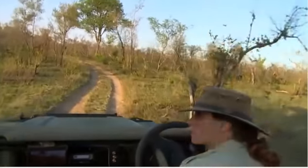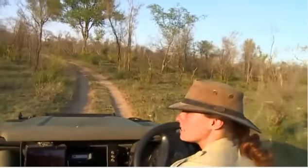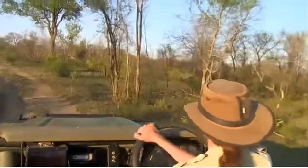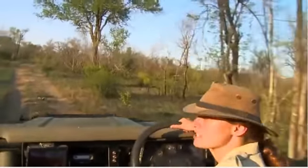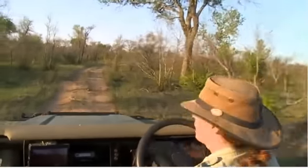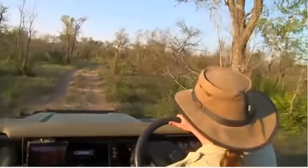Oh, it's so pretty down here. Beautifully green. Now, for some random reason, I also feel like I've got something in my eye, so I can blink it out. But it's still very, very quiet.